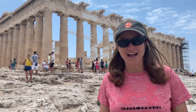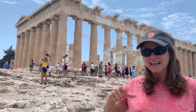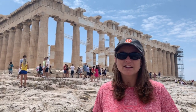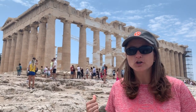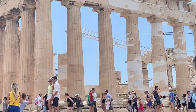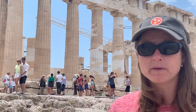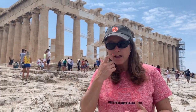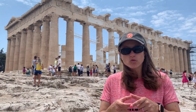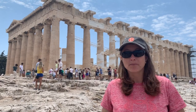So I'm on the other side of the Parthenon, and you can see how massive it is. The front of it is 8 pillars wide, and down the side is 17 pillars. It is really remarkable. Now, if you look closely at the pillars, you can see they're actually in pieces. These are not just one column. It is one column, but it's made up of smaller pieces. They would heat liquid metal, and they would pour it into already cut out rectangular holes, and that's what would fuse the two together.